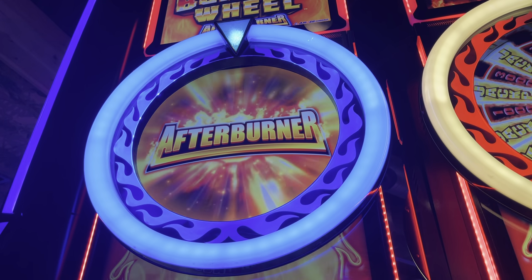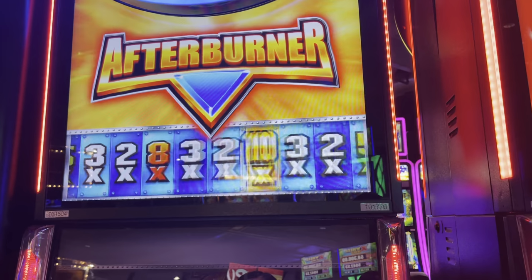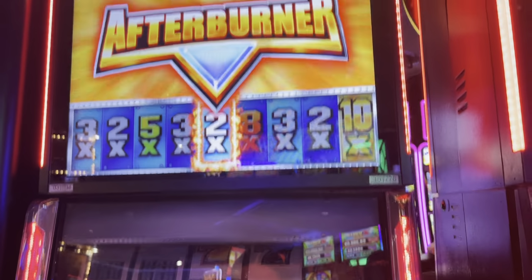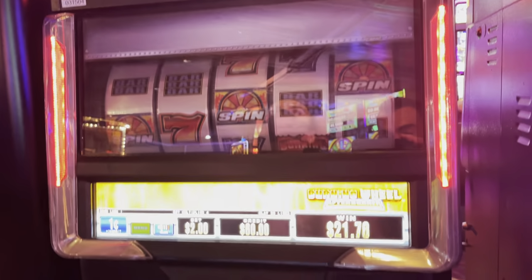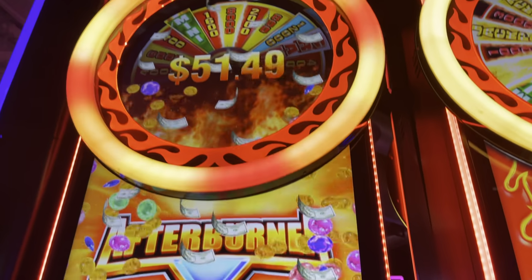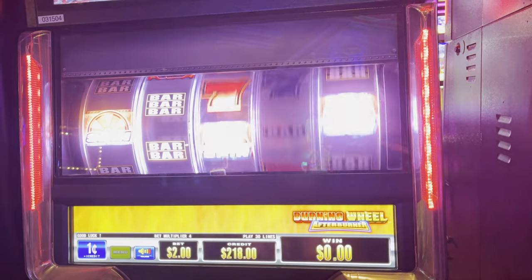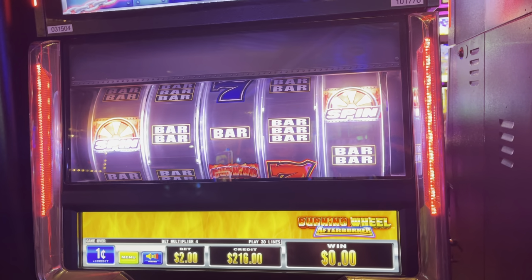Something's happening. Oh, it came. All right, babe. All right, come on. Is that $160? Already? All right, man. This might go down tonight. We literally just got in here. That's a $160 win. Yes. All right, $50 in the machine. She's at $218. Yes, yes, yes. I'm excited.